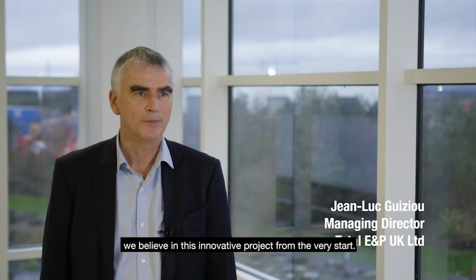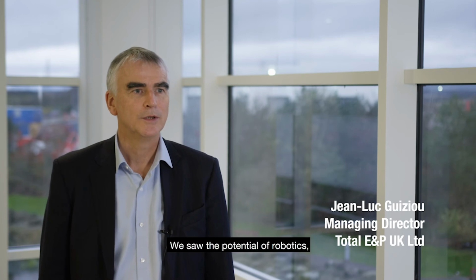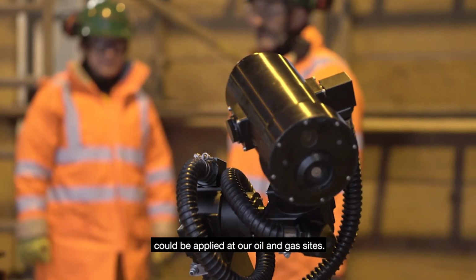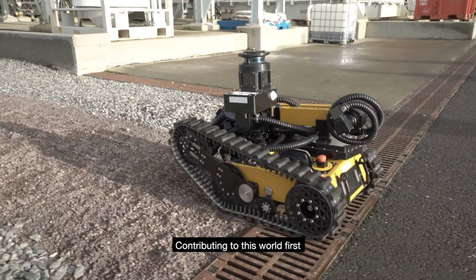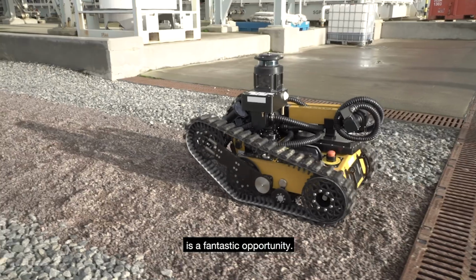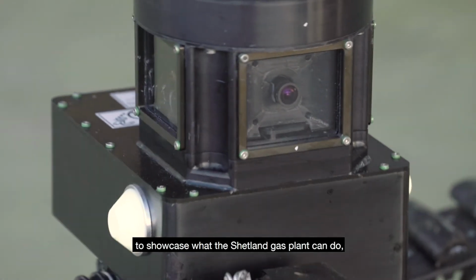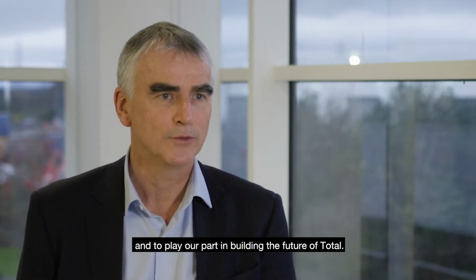At TEP UK, we believed in this innovative project from the very start. We saw the potential of robotics and how the technology could be applied at our oil and gas sites. Contributing to this world first is a fantastic opportunity. It has also been a great chance to showcase what the Shetland gas plant can do and to play our part in building the future of Total.